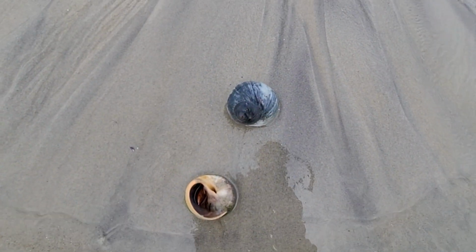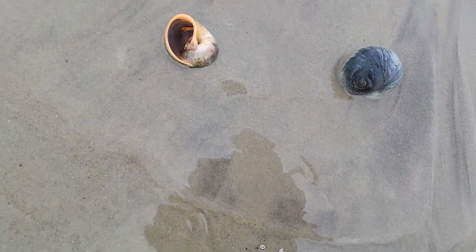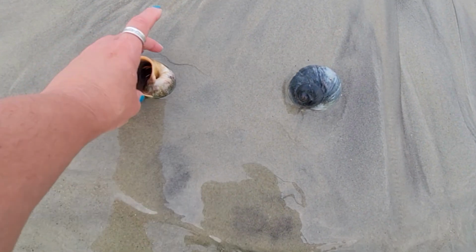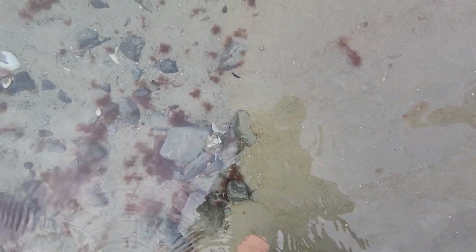Like there's a hermit over here. There's a good sized hermit in here. I'm gonna put them back in the water. Sometimes their shells get stuck. Sometimes they get stuck like that, and especially after storms, they try to wiggle out and they just can't right themselves. So they get exhausted and then they just kind of retreat in their shells. So we're gonna help this one out and put it back in the water over here. And it should be fine.